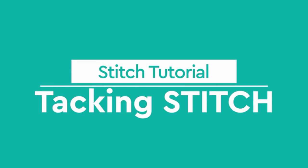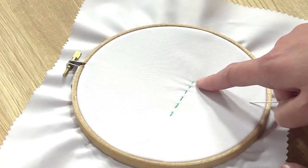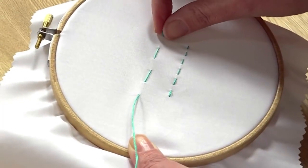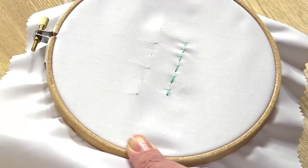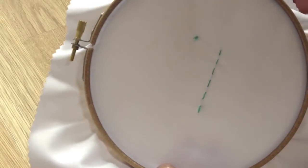For this tutorial, we're going to be doing something called a tacking stitch. Now, it's very, very similar. In fact, it's the same as a running stitch, but this time it's going to be a lot bigger, so you can remove the stitches later because it's a temporary stitch. At the back, we're going to go through the front. So if I go through the fabric first.